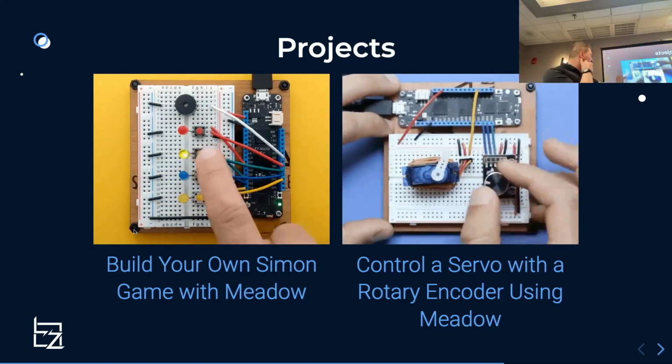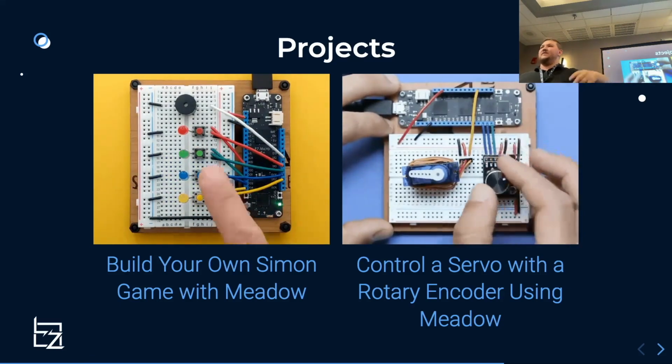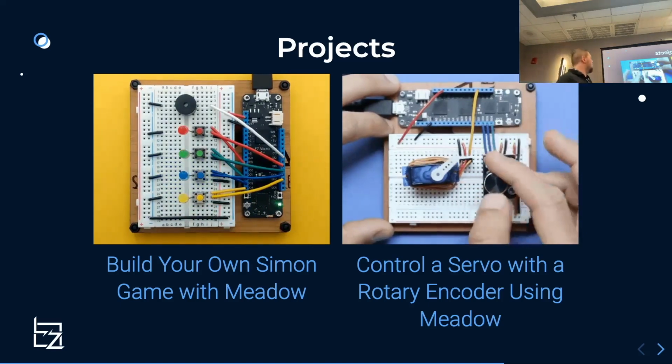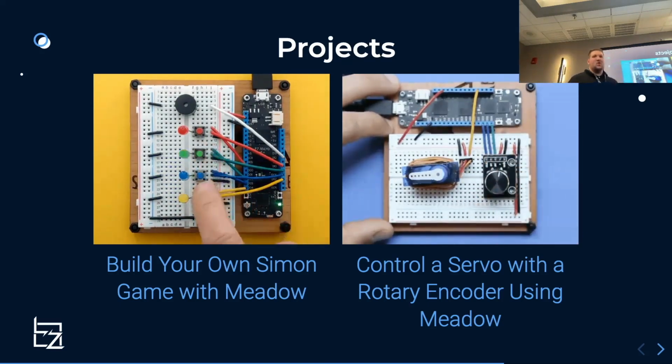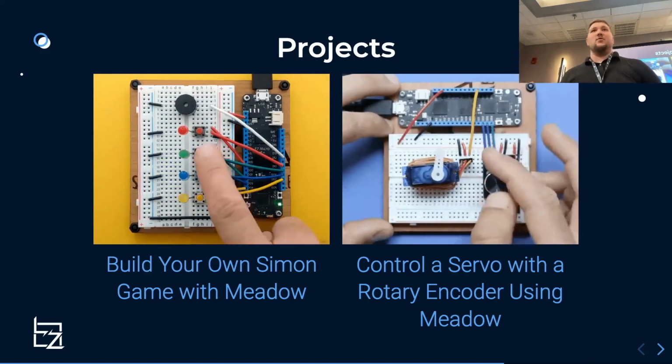This one is just a simple little dial whose input is directly connected to the output of that servo. And that's all done in software. It's not wired directly up to the servo. If you can see, it goes into the board, processes that input, and then sends it as output to that other thing. So kind of like a remote control, if you will.